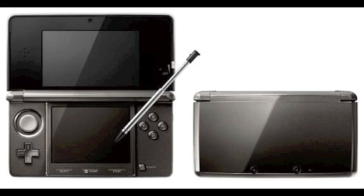And with this video, I think I'm just going to do my final thoughts on the Nintendo 3DS. First, I'm going to get all the bad stuff out of the way and then get on to the good stuff. My one major complaint is this thing is glossy as hell and it's a fingerprint magnet.